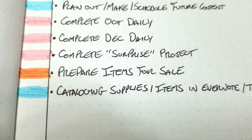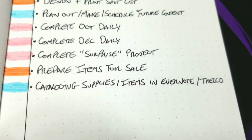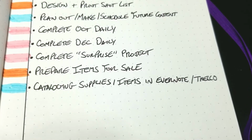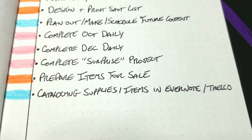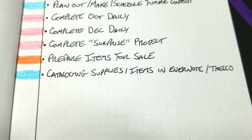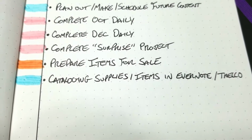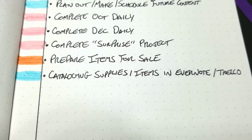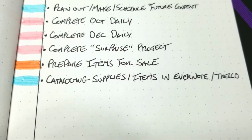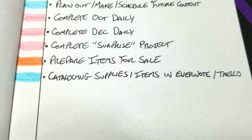Preparing items for sale is like a whole thing, so that's just its own category now. And then cataloging supplies and items in Evernote/Trello is something I still need to get back into. I'm going to continue probably categorizing my supplies in Evernote, but I've started using Trello for planning content, planning day-to-day stuff, all that kind of thing, and it's a very visual medium, and I feel like that might actually work better for me as far as cataloging inventory for sale, because I can take a picture that I've put on the Etsy listing and have it big and bold in each listing in the Trello. So if something sells, I can just go look for the picture, and that's just faster than trying to find whatever arbitrary inventory name I give it.